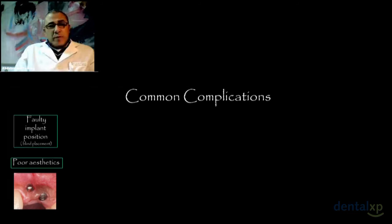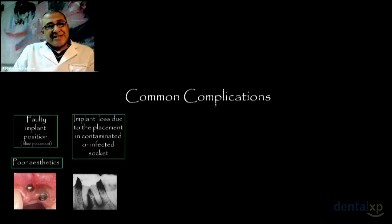Now, let's go to complications. The most common complications are because of faulty implant position. Some use this as an easy way. They have a socket, but unfortunately, this is what we can see here. We can see sockets that, after they heal, have implants totally placed in a bizarre area. And this is one of the drawbacks of the immediate implants. Although we have the socket as a guidance, usually people slip the drill itself off the socket into somewhere else. Or contamination of the implant from an infected site.